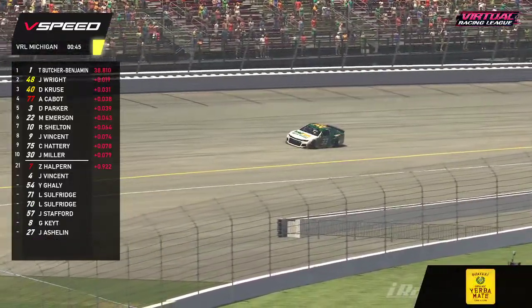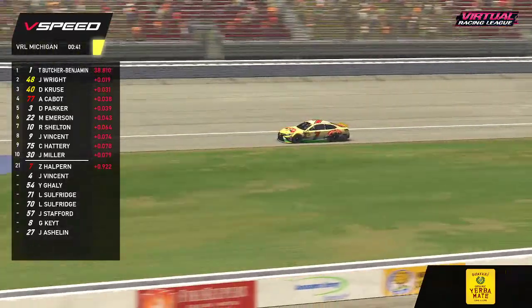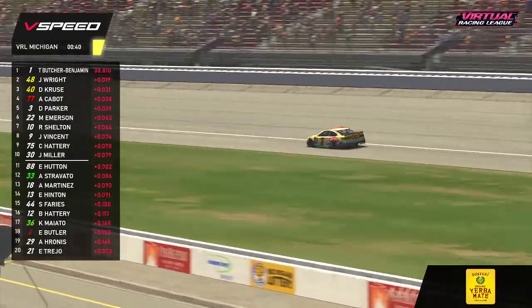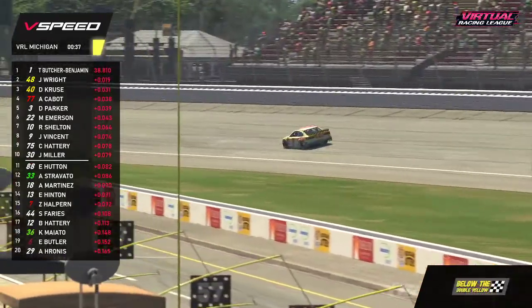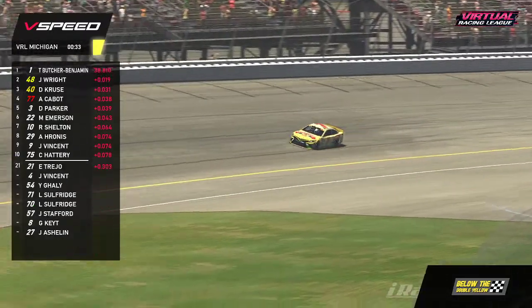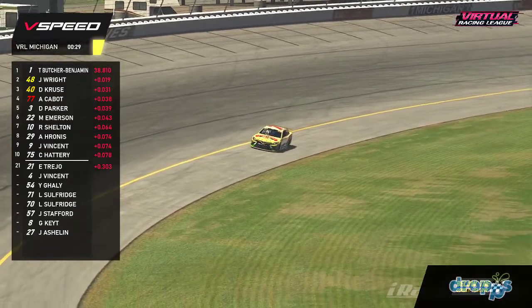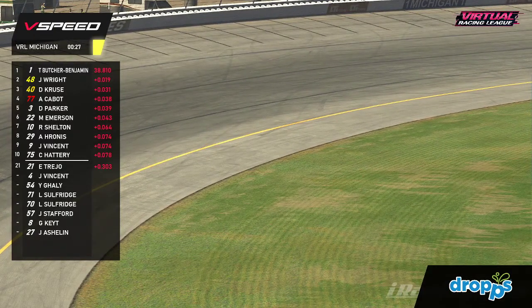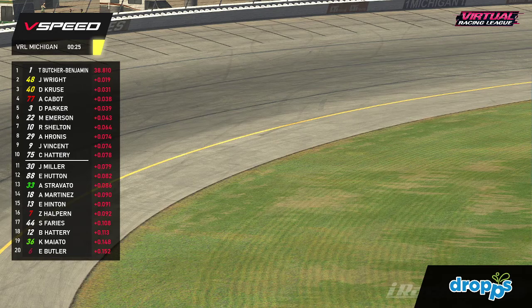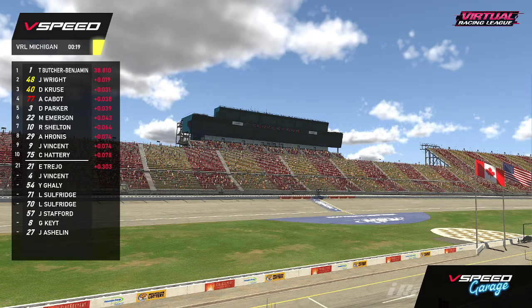Not his best lap time, but here comes Zach Halpern trying to improve on his lap time. We go from a 39.7 to a 38.9, so a lot of these lap times right around that 38.9 time, but Taylor Butcher Benjamin about a 1/10 of a second faster. So very good start to the season for Taylor Butcher Benjamin, who right now sits 19/1000ths up on Jeff Wright.